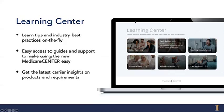We want to put it in your hands so you can access it 24/7. You can even watch digestible short videos, download the material, and of course, you can get the latest product information and insights regarding all the carrier updates and the market news within Medicare Center's Learning Center.